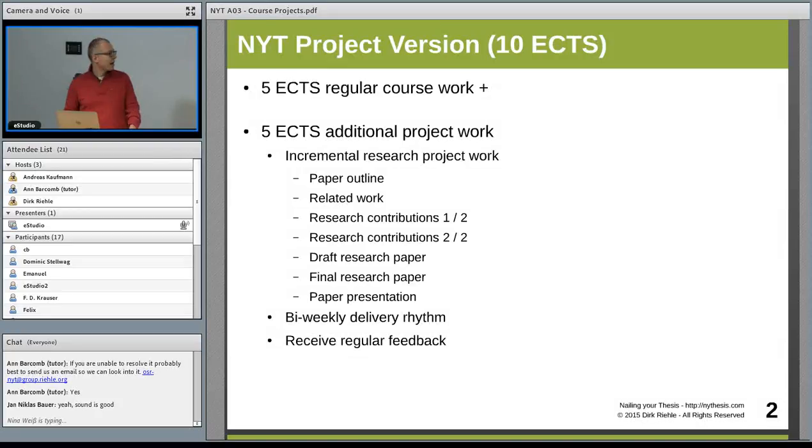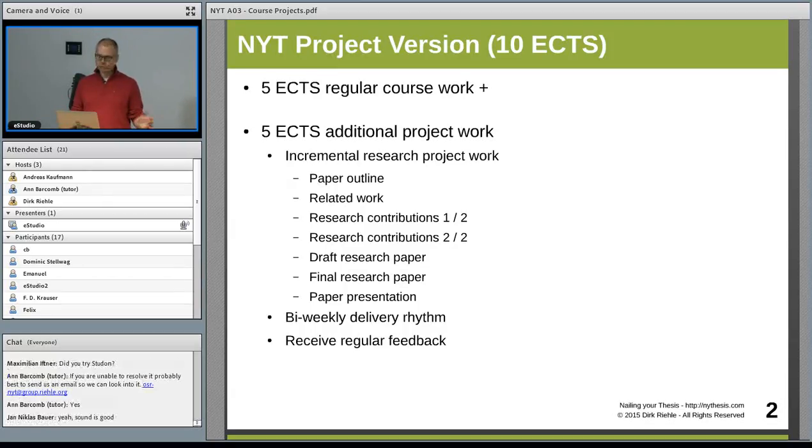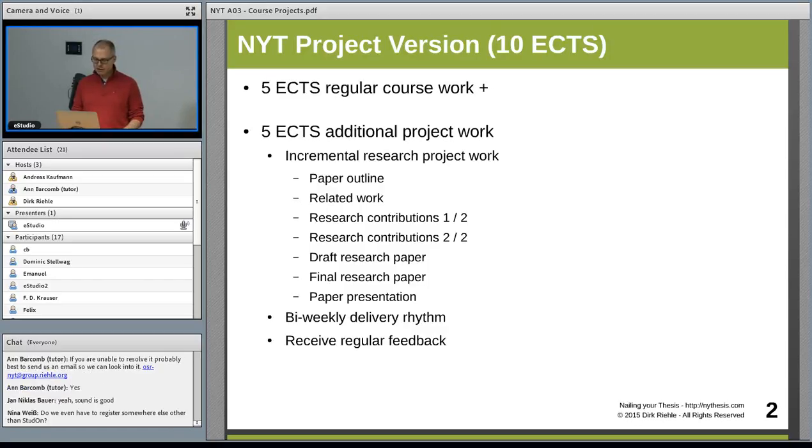First an outline, then the so-called related work, meaning what's already out there, what has been done, to which you relate your research question because you don't want to repeat what someone else has done already. Contributions, and then the writing. Contributions meaning doing the legwork of science, applying a research method, and then writing the final paper.